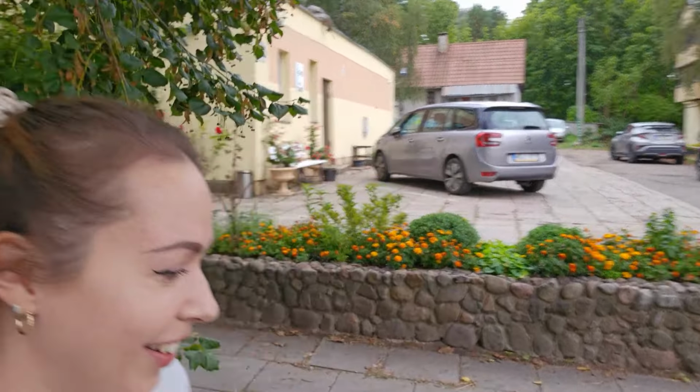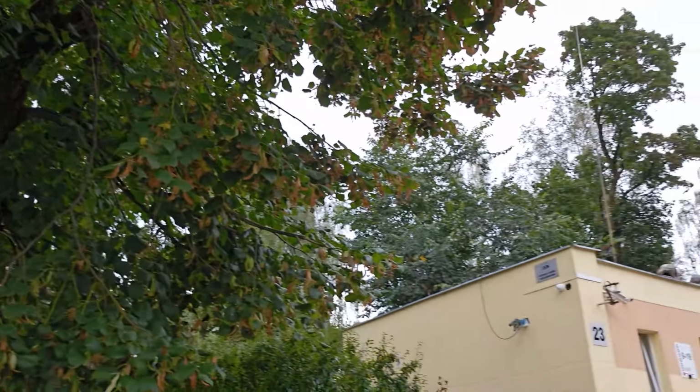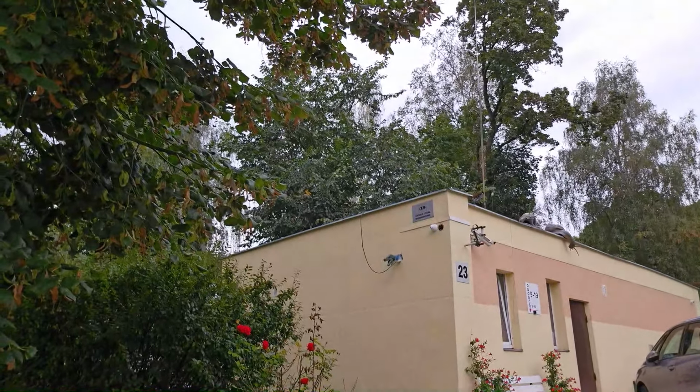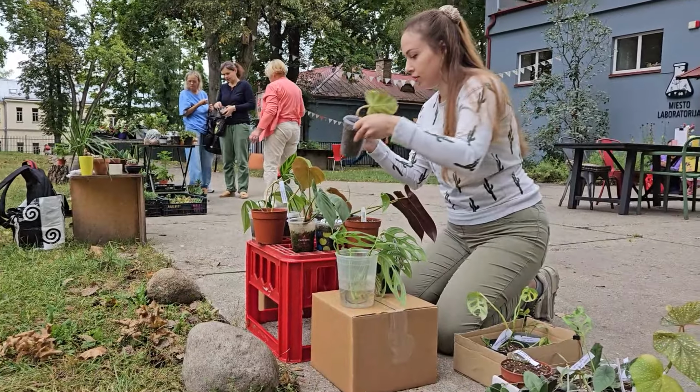Please hold. I also want to show you one cool thing. Look, we parked at this place, and look at this roof. How cool are these snails? Humongous snails. Cool. Okay, let's go.